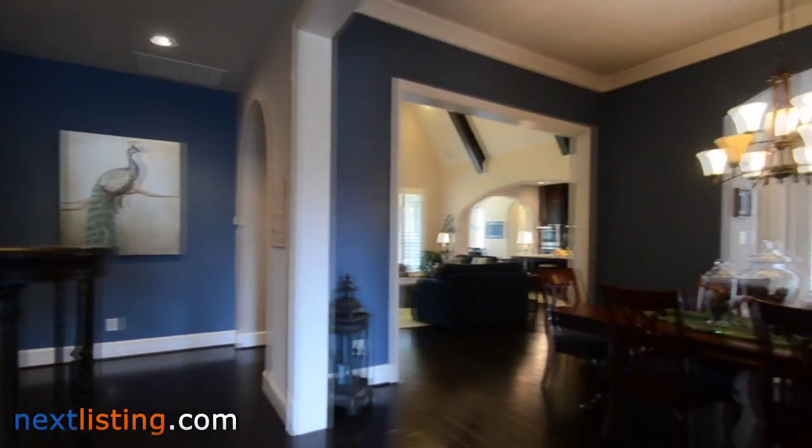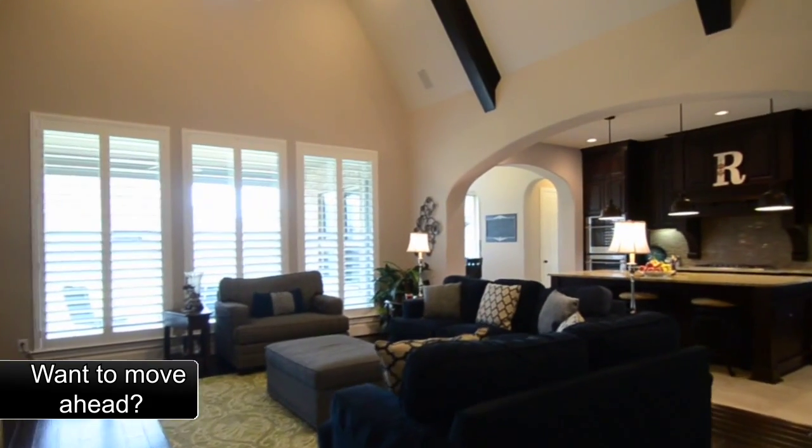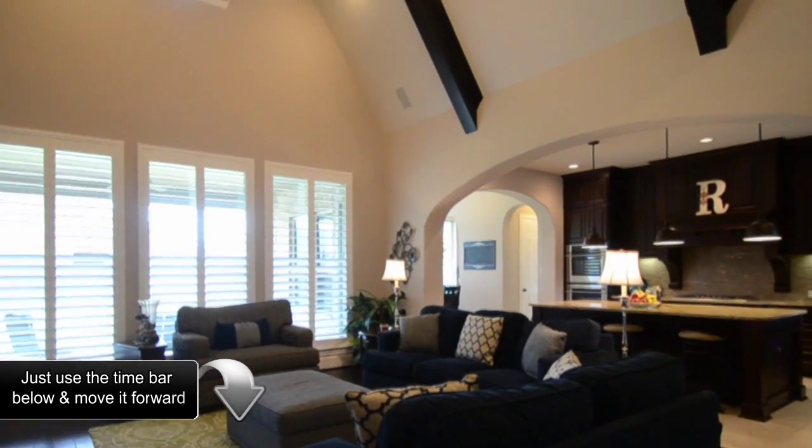This home has 5 bedrooms and 2.5 baths, located in Fairethorn subdivision. Highlands Plan 674 Model Floor Plan, 80 feet section.